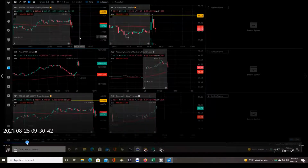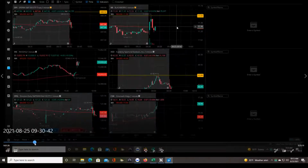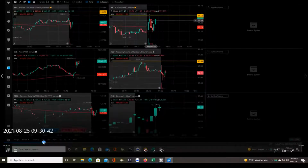And CNK, I believe, was below the 200 MA on the daily chart. There it is. There's the 200 MA. So that one is also one that I didn't look to take a trade. It's still on the chart page, but you can see I didn't put a yellow line on it because I'm not looking for any entries.